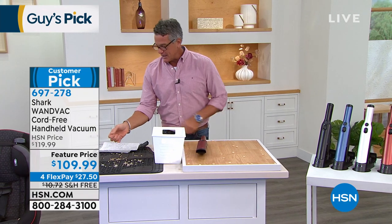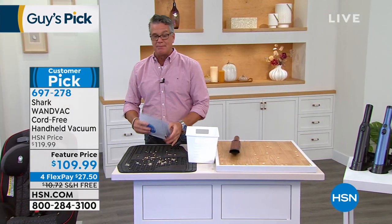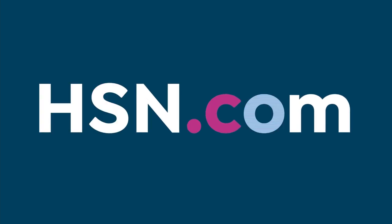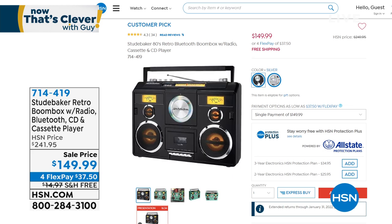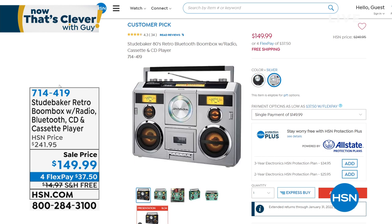All right, really quickly, we do have some Studebakers remaining, but not many. Pat, what have we sold out? We sold out of red. We lost the rose gold as well, but I still have it in black and silver. The ultimate music machine. It's our Studebaker Retro. It's a boombox, radio, Bluetooth, CD player, cassette player. You can record cassettes. You can stream all your music from your phone on it. It's jamming. It's so great. It's rechargeable, 4 hours. You don't have to put batteries in it, or you can plug it right into the wall. I've got 464 left.